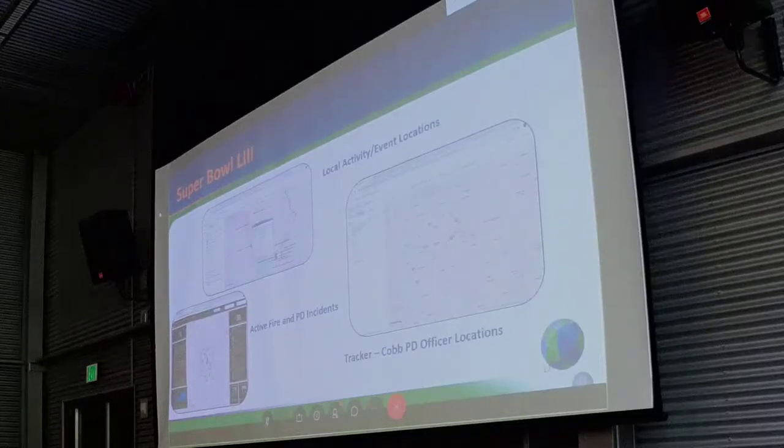But the tracker was a new application for us because the chief of police came to me and said, I'm going to have officers down in Atlanta. We're lending them to Atlanta. When they're here in the county, I have radio contact with them. Via the radios, I know where they're at, but I don't know where these officers will be in Atlanta. I want to know where every one of them is when they're working the Super Bowl. So we created this for them to use during that time.